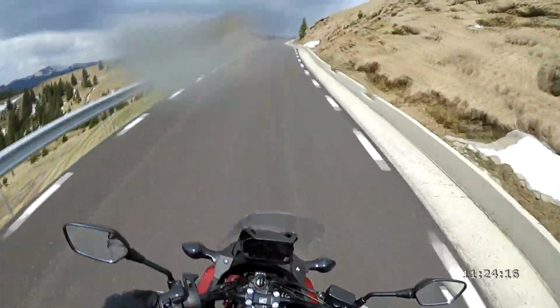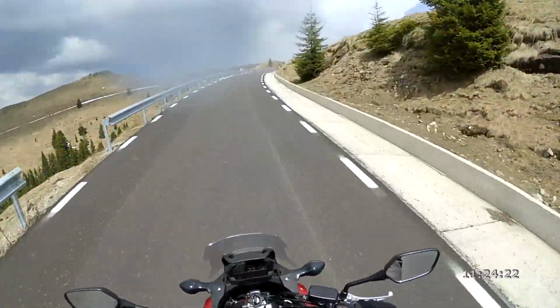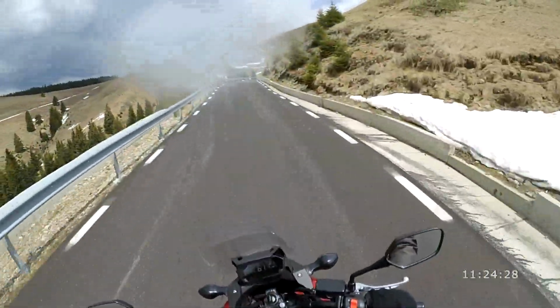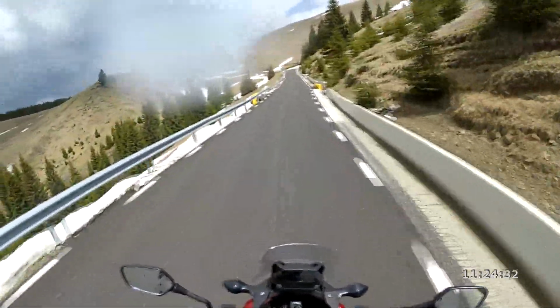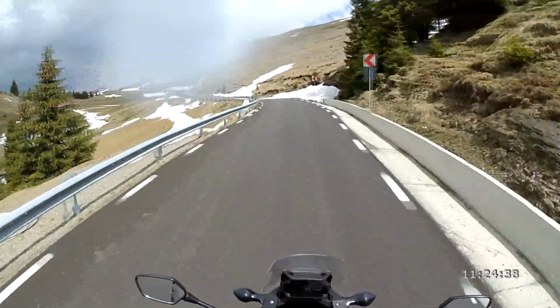Normally you can use any mode you will like, but if you want to really feel the excitement on this type of road, I would recommend to use either the sport mode, the sport 3 mode, or the manual mode. One of these two will get you on a nice level.